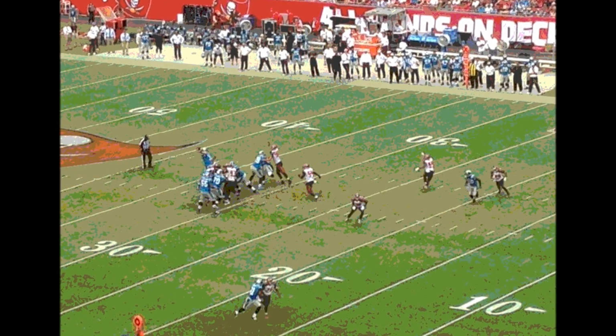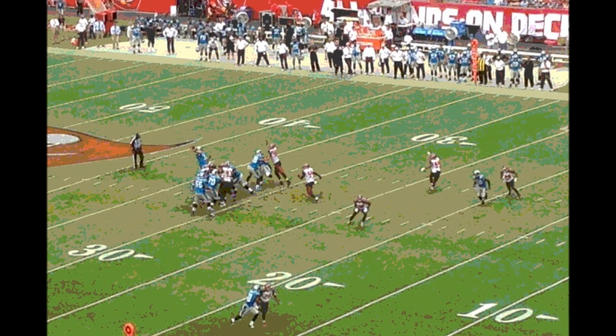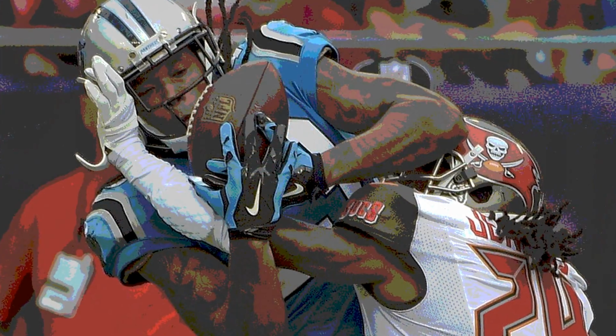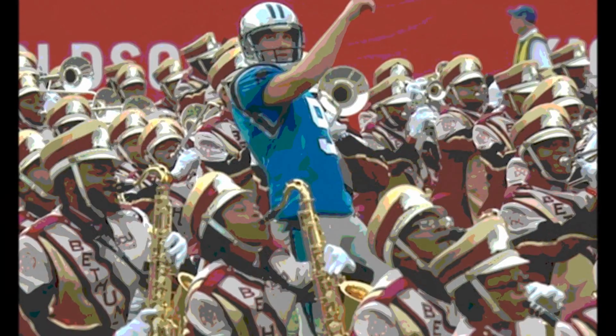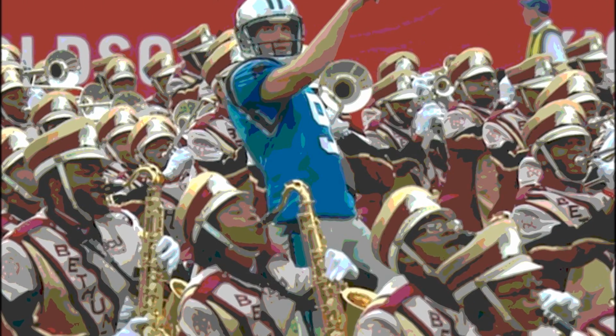So the Panthers took over on their 31 and took full advantage of the turnover, turning it into 7 points 9 minutes later as Derek Anderson hit Greg Olsen for a 5-yard touchdown pass to make it 7-0 Carolina. Each team went back to trading punts as defense was excellent in this NFC South battle.